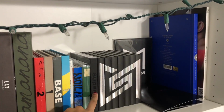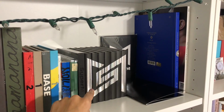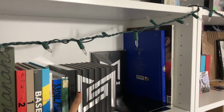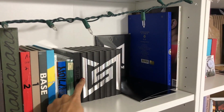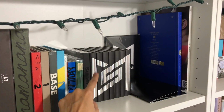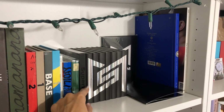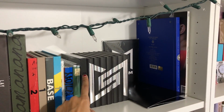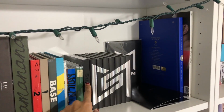I have my Super M albums here, so I have it completed. So it looks really nice when it's set up like this, but I have all member versions, and these are the American press. So these are the ones that were released in Target and FYE and anywhere you could really get them in America. And then I have a group version here, the United version.